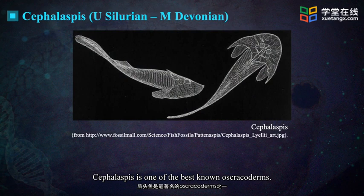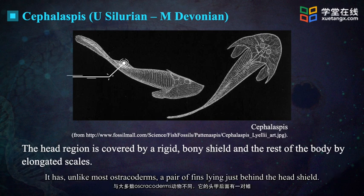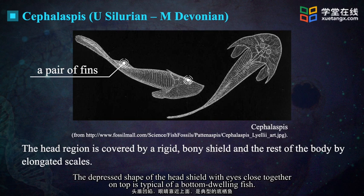Cephalaspis is one of the best-known ostracoderms. The head region is covered by a rigid, bony shield, and the rest of the body by elongated scales. It has, unlike most ostracoderms, a pair of fins lying just behind the head shield. The depressed shape of the head shield, with eyes close together on top, is typical of a bottom-dwelling fish.